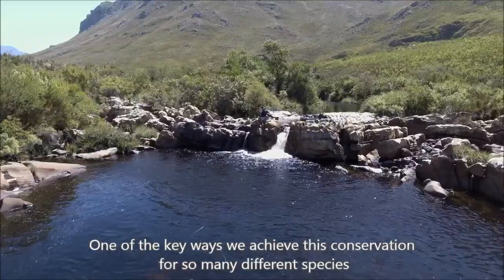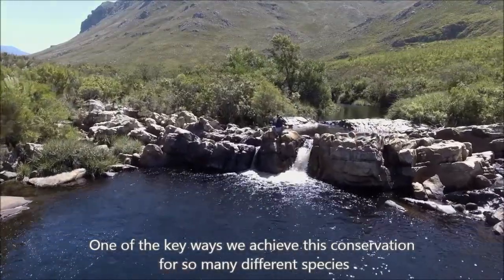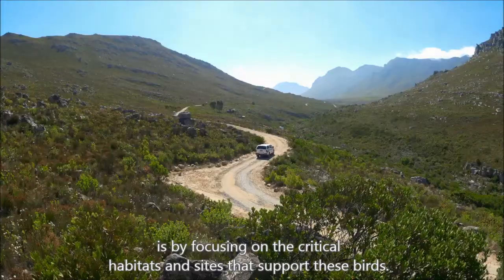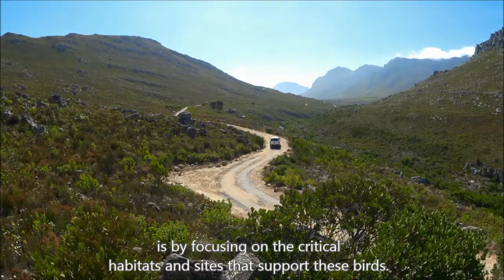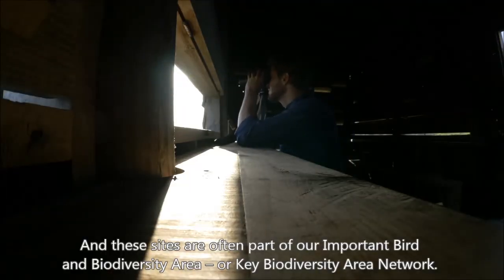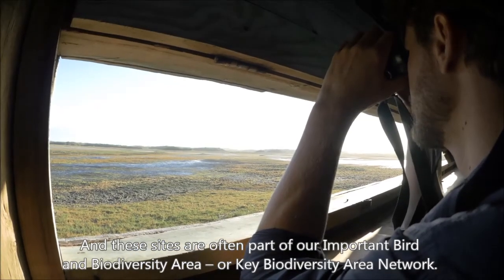One of the key ways we achieve this conservation for so many different species is by focusing on the critical habitats and sites that support these birds. And these sites are often part of our important bird and biodiversity area or key biodiversity area network.